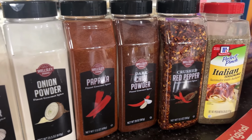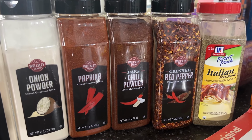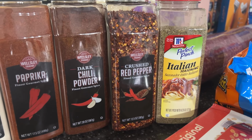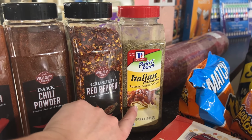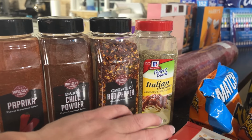We've got paprika and chili powder. Paprika is another one that I use in a lot of things, especially if we're doing any smoked meat out on the Traeger. Paprika and chili powder are likely going to be used. And then we've got some crushed red pepper and Italian seasoning. And so you could just use this instead of buying oregano and thyme on their own and rosemary and things like that. You could just use that.